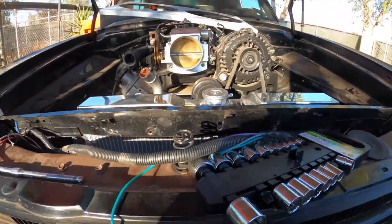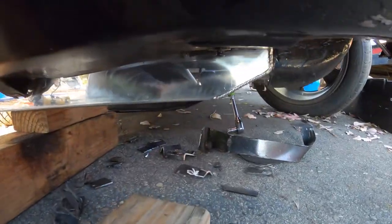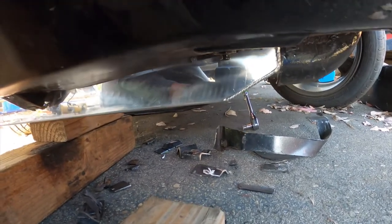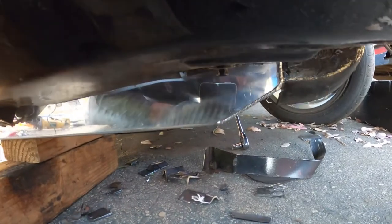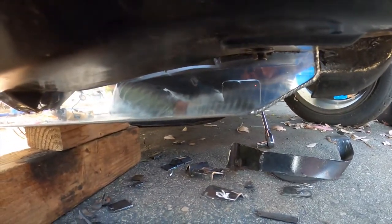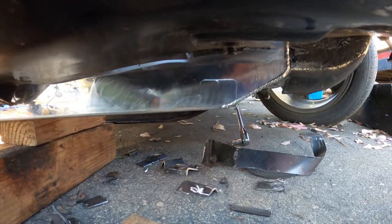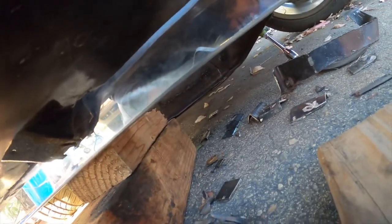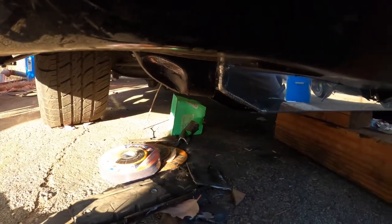Okay, so I got it sitting where I want it. It's right under the hood line. So yeah, what I did down here was, turn this music down a little bit. What I did was I just cut that lower support off. And then what I'm gonna do is just re-weld a new bracket on the bottom right there. I don't think that's too low, just because the car's jacked up and the subframe's down here, so should be good to go here. Just gotta do some welding, and it should be solid.